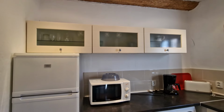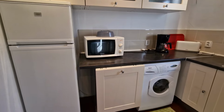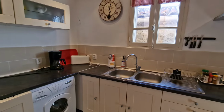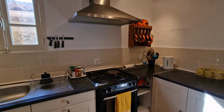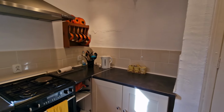So you've got a fridge freezer. Just below that, you've got the dishwasher, the washing machine. Got the sink, a window just above the sink, cooker, hood, lots of storage. I mean, there's nothing on the walls. You could certainly put something up on the walls.